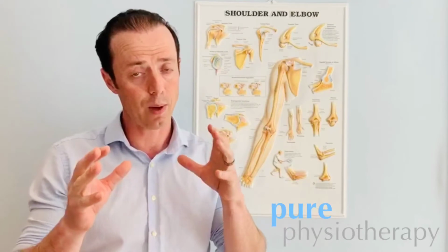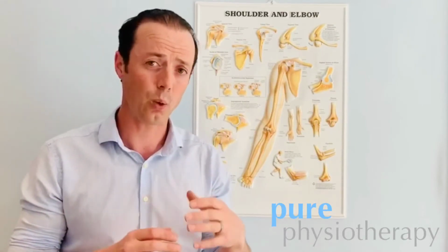Stretches, which we've got on the website, are definitely worth doing, and being quite aggressive with the stretches, certainly at the middle and latter stages where stiffness is more an issue than pain, is important if you want to get full range of movement and full function as quickly as possible.